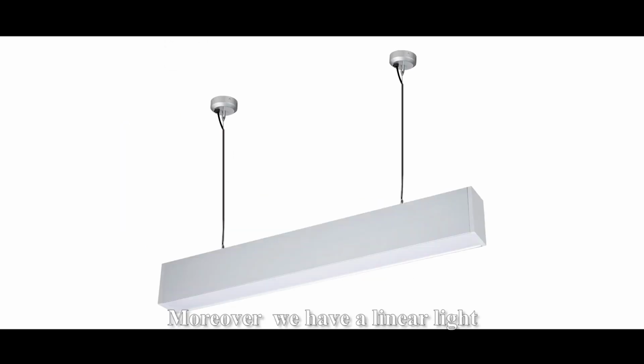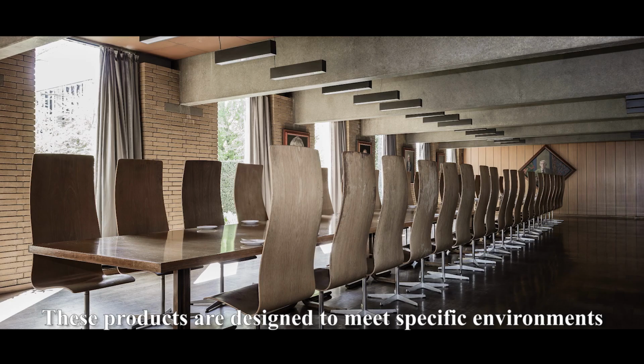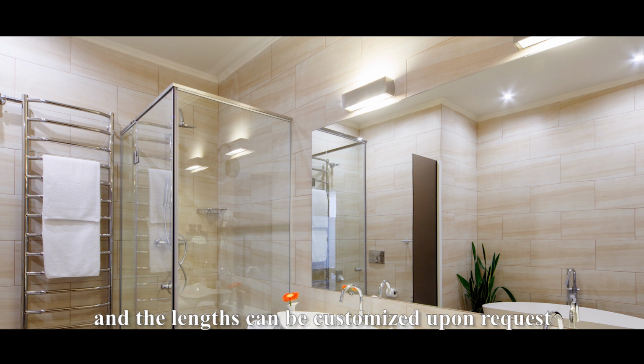Moreover, we have a linear light, the length of which can be 0.6 meters or 1.2 meters. This light can be installed as a pendant light, surface light, and also a wall light. These products are designed for specific environments, and the lengths can also be customized upon request.